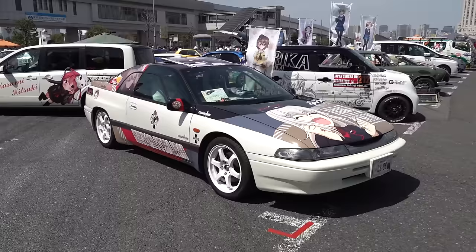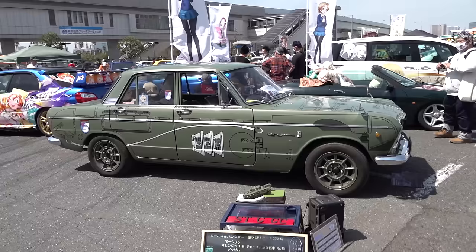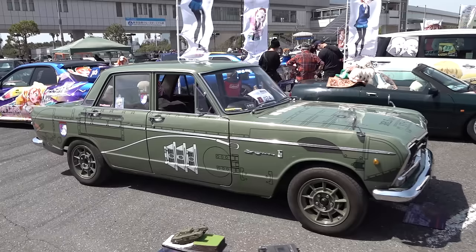This is a little bit different. Subaru SVX, done up in Girls und Panzer, Erica. If you don't know, you don't need to ask. Maybe you do. Right, this is something a little bit different. So technically this is an Itasha, I guess. It's an old Prince Skyline that's been wrapped in Churchill Mark 7 tank sort of details.